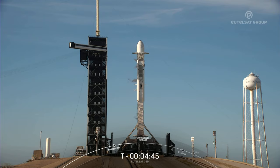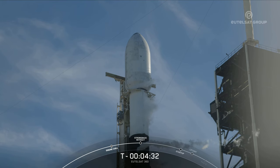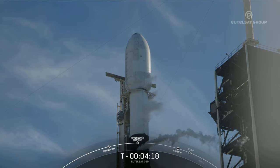Coming up shortly, the transporter erector, or TE, will start to open its clamp arms and retract away from Falcon. Now that TE is the large truss structure that you see there next to the rocket. First we'll see the clamp arms open around the second stage, and then the TE will begin to pull away from the rocket slightly. Throwback lower has started. At T-minus zero, ground hydraulic systems will pull the TE even further away from Falcon 9 as it lifts off.